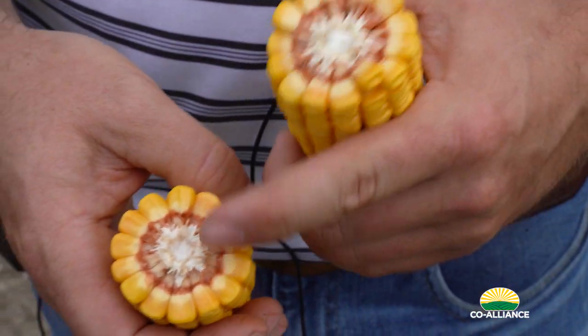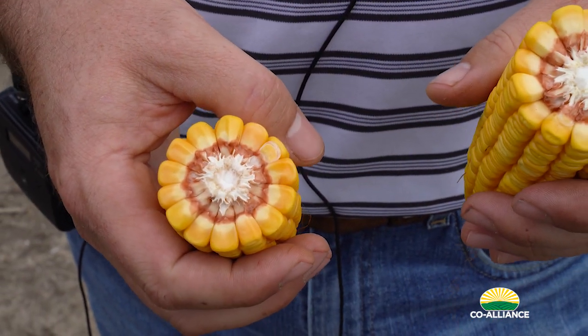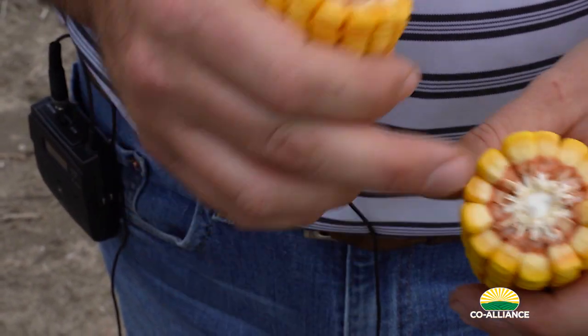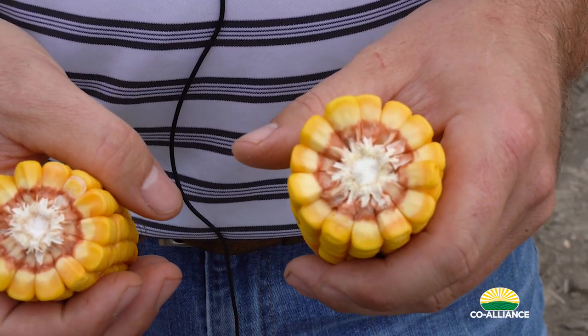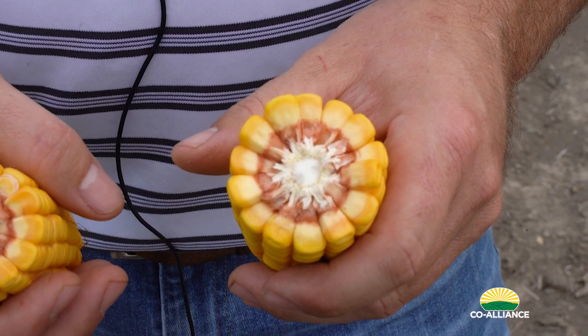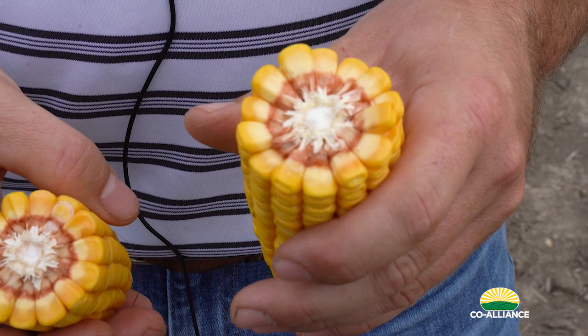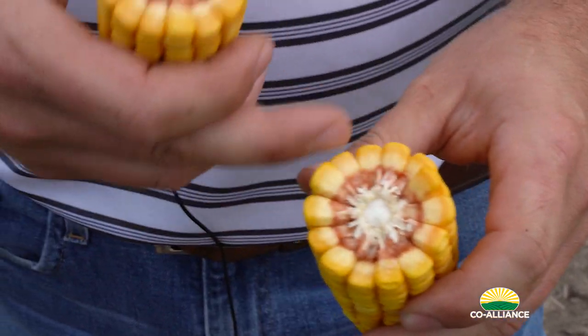But the big thing is this one is in a tough area where the water was not adequate, and thus nutrition was low, especially nitrogen, versus over here where we did have some water holding capacity and were able to get the fertility we need. This is actually finishing out how a 107 day planted on June 5th is supposed to be finishing out.